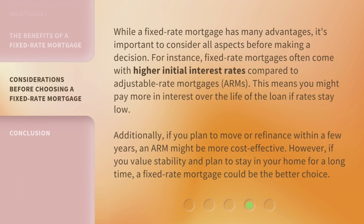While a fixed-rate mortgage has many advantages, it's important to consider all aspects before making a decision. For instance, fixed-rate mortgages often come with higher initial interest rates compared to adjustable-rate mortgages, ARMs. This means you might pay more in interest over the life of the loan if rates stay low. Additionally, if you plan to move or refinance within a few years, an ARM might be more cost-effective. However, if you value stability and plan to stay in your home for a long time, a fixed-rate mortgage could be the better choice.